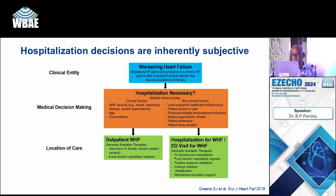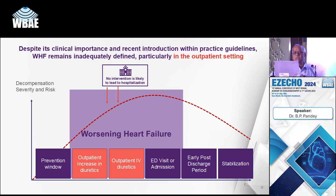So getting to the hospital is subjective because it depends in which part of the world you are practicing, in the rural setting, metros, in the corporate hospital. So this hospitalization is very subjective. So you have to take that also into account, whether you are reimbursed or you are on a salaried basis. There are so many things for getting a patient in hospital. So hospitalization decisions are mostly subjective unless the patient is in really bad shape.